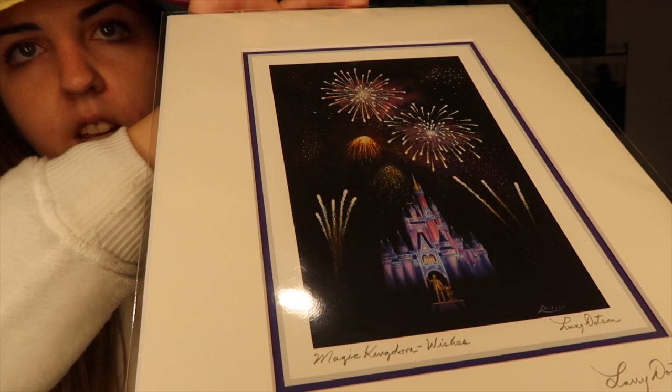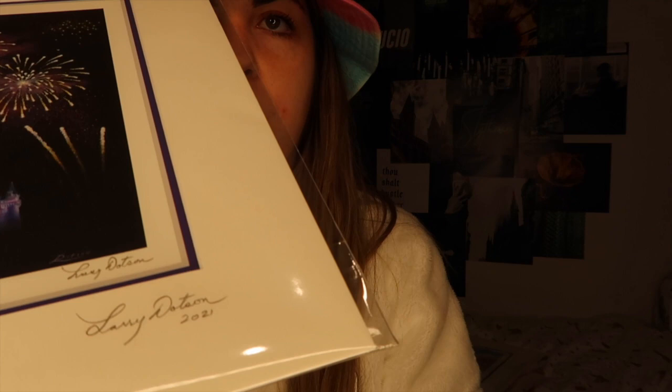So that's everything we bought. Mom, do you want to show what you bought? She got the same artist, so it's that Larry Dotson. So she got some small ones. She got this one. And you got a personalized one too, right? Yeah. It's just in the corner. It says 2021. And then she also got this one.